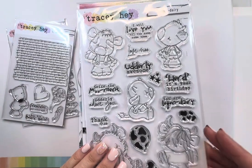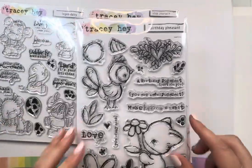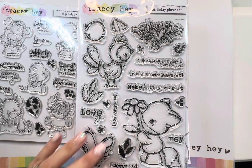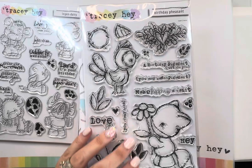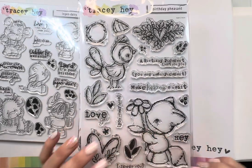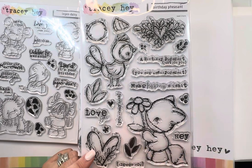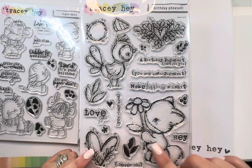So that's Legen-dairy. I've then got Birthday Pheasant, and this one is in our sketchy style, and these are really quite sizable stamps. If I just, let's get a ruler. So the fox is about 9.5 centimetres tall, roughly. So they're quite sizable stamps, and that means there are some really good techniques you can use with these. I've actually painted onto fabric using the stamp, stamped and then painted to colour it. You can paper piece very easily because it's got a nice big open space.